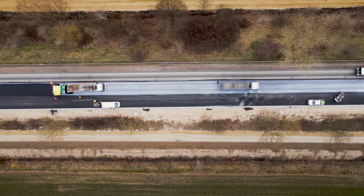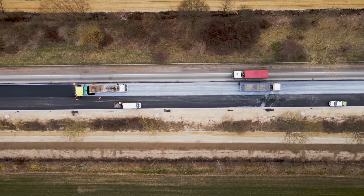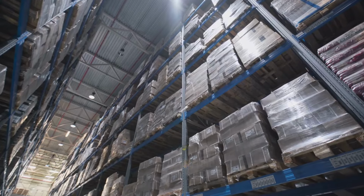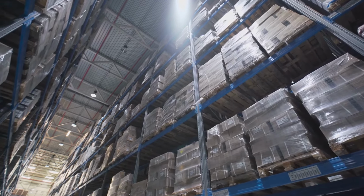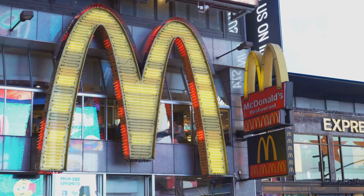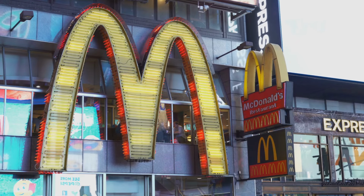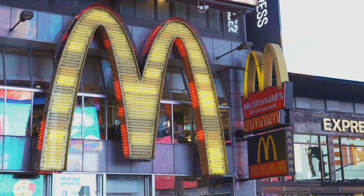Now imagine a global network of trucks, planes, and trains, all working in perfect harmony to deliver those freshly packaged burgers to every corner of the globe. It's a logistical ballet of epic proportions, a testament to the scale and efficiency of the McDonald's operation. From bustling city centers to remote outposts, the Golden Arches have become a symbol of globalization, a testament to the power of logistics and supply chain management.